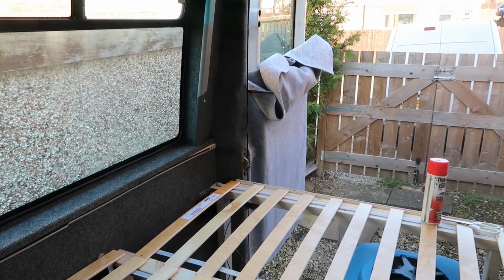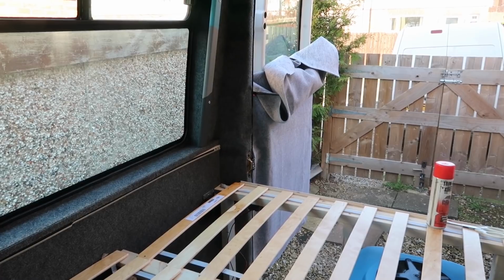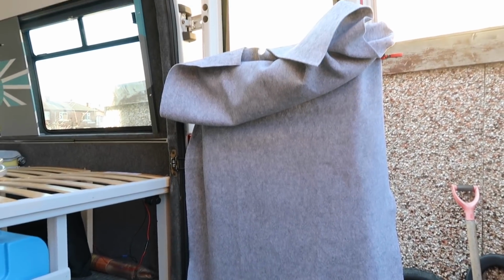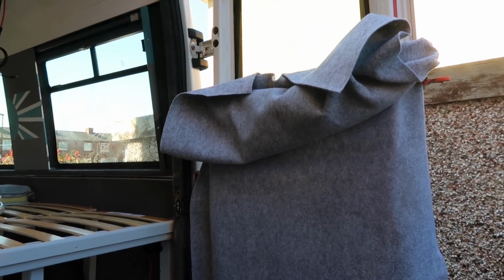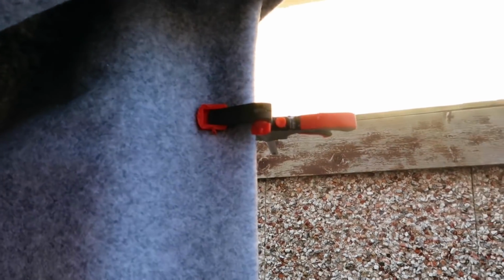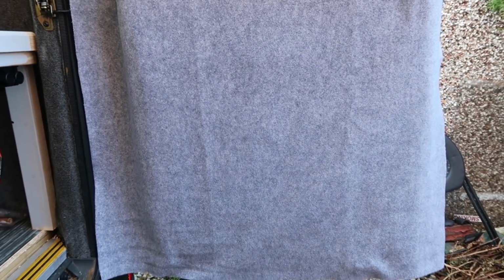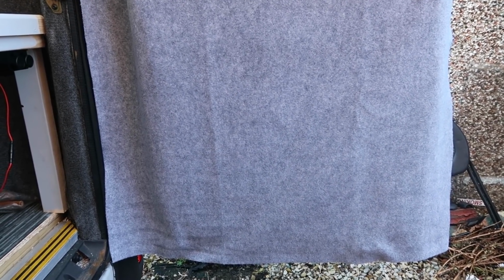And at the moment I'm just working on putting some auto carpet onto the back doors. There we go. So I've got just some little clips, just holding it on, just squaring it up, and I'm just going to start spraying, gluing, trimming and get those on.